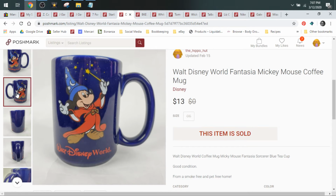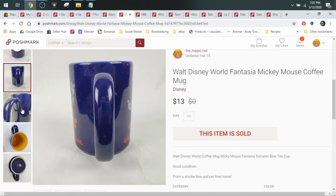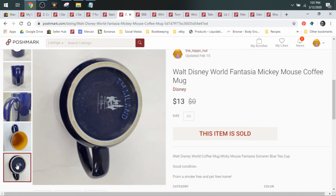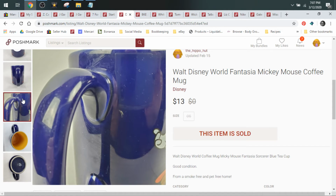We have a Disney Fantasia mug. This also came from a yard sale, just like the Star Wars mug. Different yard sale though. And this one was 50 cents. It might have been a quarter, but we'll go with 50 cents. Sold for $13, so we profited $9, and I think I figured that profit out on $1, but I don't think I paid $1 for it. So we'll say we profited $9.50.